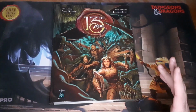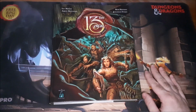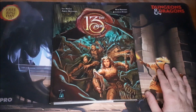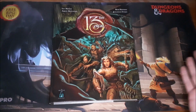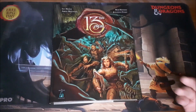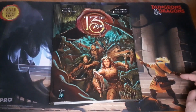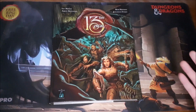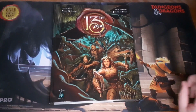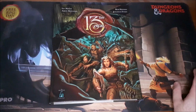So if any of you have actually played or run or just can help me fill in some of the gaps in my knowledge of 13th Age so far, don't hesitate to let me know in the comments below. Just keep everything nice and respectful, because this is something that I've literally only spent maybe an hour going through total since I picked it up. So there's a lot that I still need to learn about this system, but I am very intrigued by it, and I definitely want to put the time in to learn more about it.